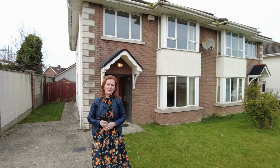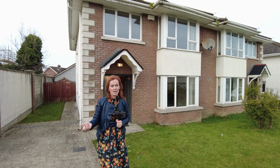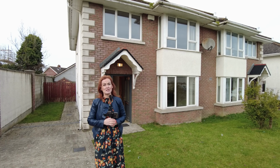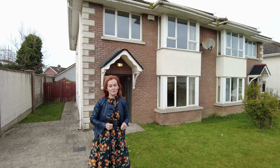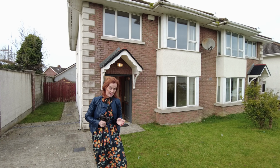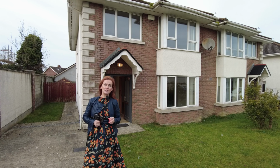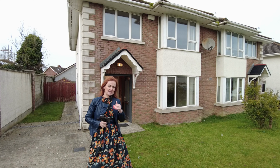Of course, in terms of location, you're just across the road from DKIT, Dundalk Institute of Technology. You're on a direct bus route into town and you're within walking distance of the retail park. And if getting onto the motorway is important to you, then this property will be very convenient to junction 16 of the motorway.